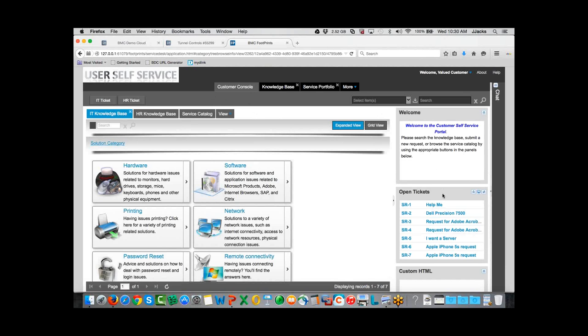We could show them open tickets. Here down below you can see in the custom HTML, we could link this to our monitoring application, and we can say, we know that the VoIP system is down. No worries, don't need to call us. Well, if VoIP's down, they probably can't call, but you get the idea. They'll be able to see that we know there are outages, or we know what's going on.